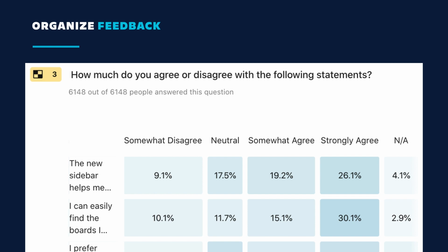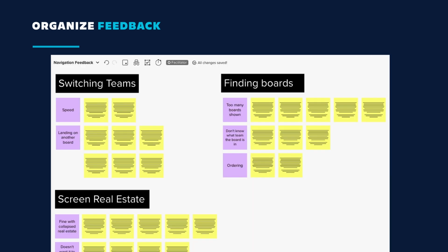So how do you organize all this feedback and make sense of it? Well, this is why I love to use surveys, especially when you're talking about groups of users that starts getting in the hundreds or thousands, because these roundup summaries from the survey will help you get an overall picture of trends. But of course, in that survey, you're also going to want to leave space for open-ended feedback.